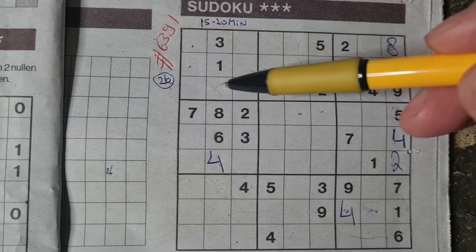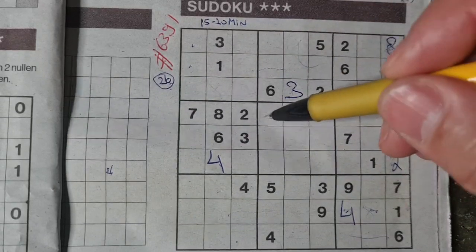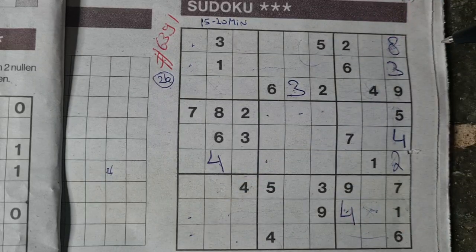We have a 3 in the second row. So in the third row, the only place left for the 3 should be there. Alright. Okay. Cannot continue with the 3 now. Need to wait again.